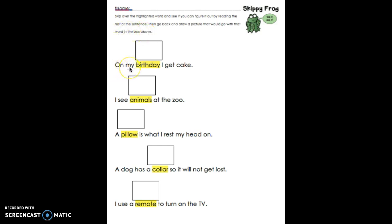On my, I'm going to skip it, I get cake. On my, I get cake. I think this tricky word is birthday. That makes sense. On my birthday, I get cake. Now I'm going to have my picture. There's me on my birthday with some cake.